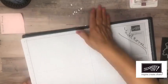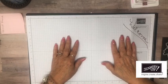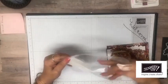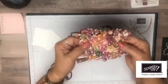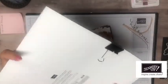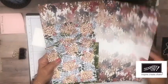So this was my thought. Yes, Christmas is coming. Let's see, did I mention? Christmas is 138 days away. Autumn is 43 days away. So how about we make a card that focuses on autumn and use some of our designer paper. So I have cut this one out of designer paper that is, this is the Beauty of the Earth designer paper that can be found in the annual catalog. And it is just stunning. So I thought it would be good with this.